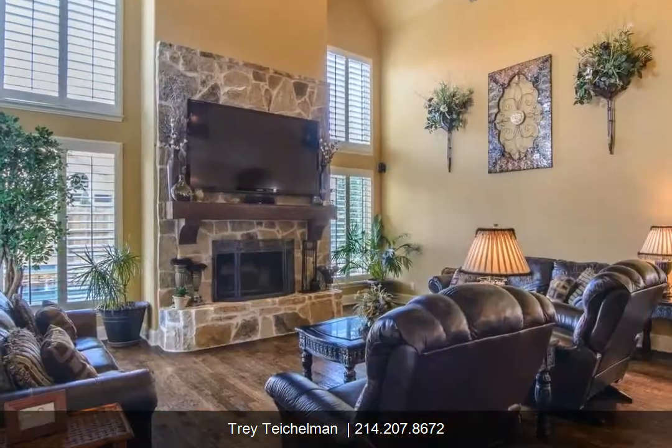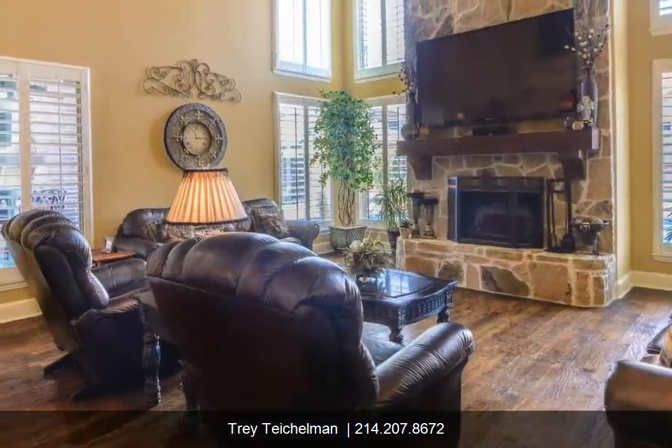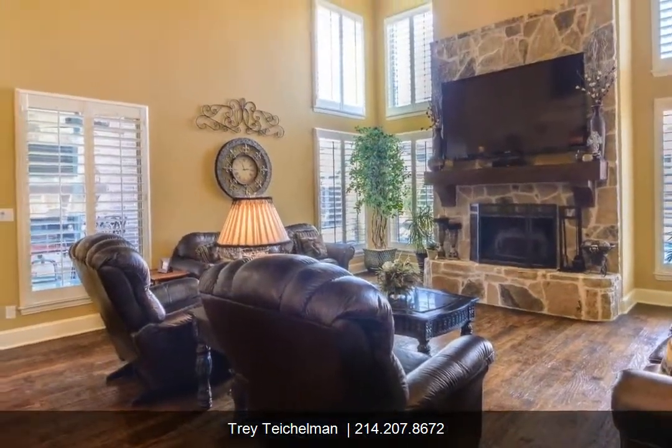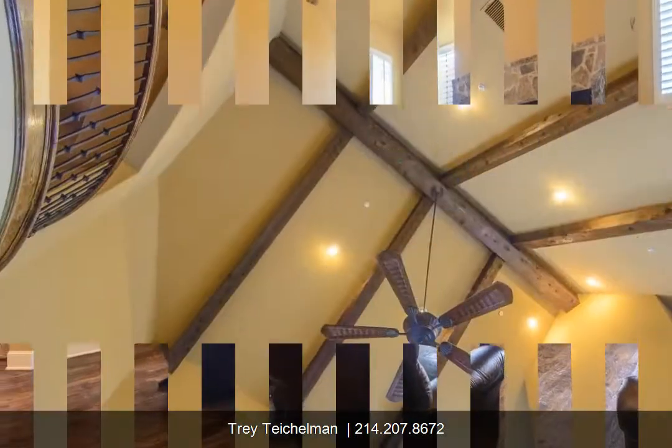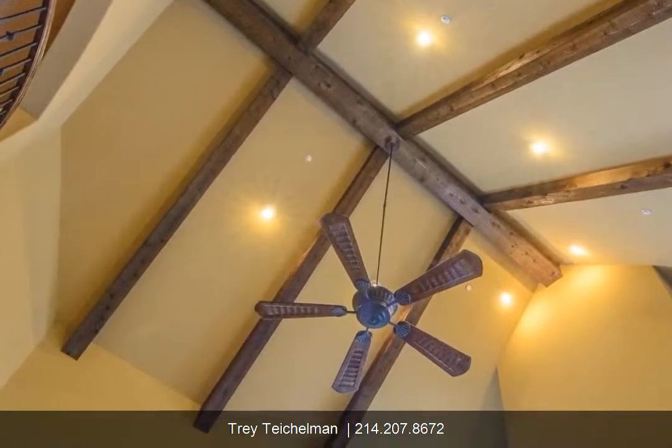The two-story great room will take your breath away. The great room has a spectacular view of the outdoor living areas and the pool. Pitched and beam ceiling, stone fireplace, and hardwood floors.